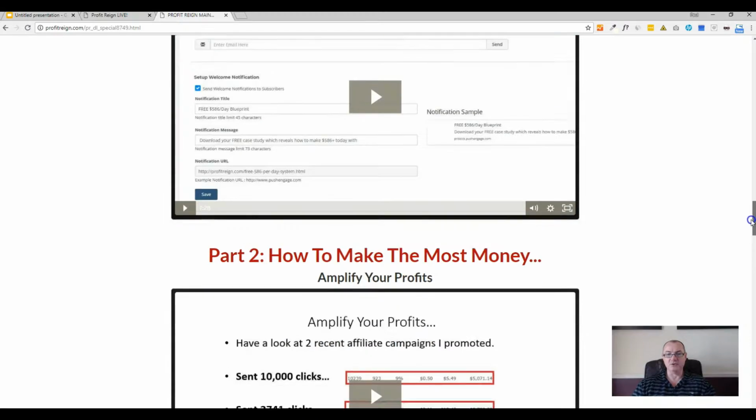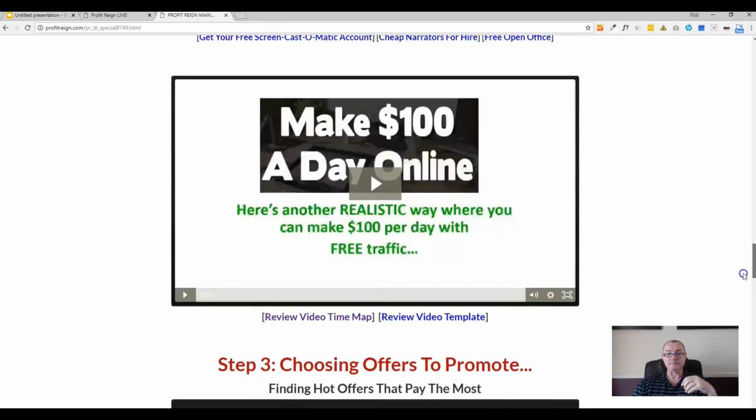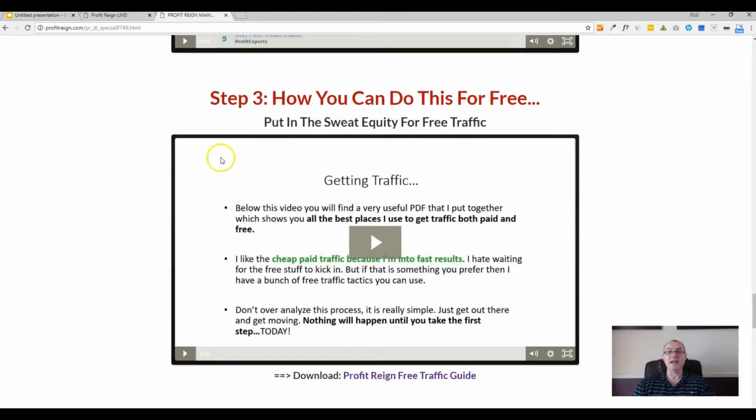And then further down, it talks about how to make the most money using the particular way that they use push notifications as well. And further down, how to choose your offers. So here you can see they're using Warrior Plus, but equally you could use JVZoo or ClickBank or something like that, or even your own products, of course, to promote using push notifications. So you've got everything that you need right there. And further down, how you can do this for free. So there is the free traffic method that I mentioned earlier on.